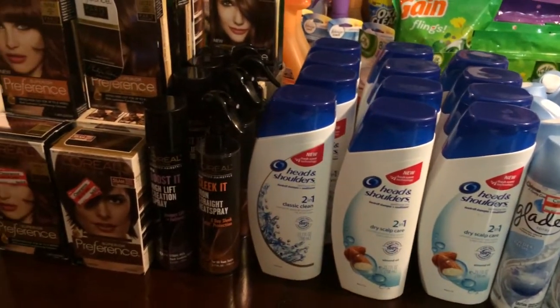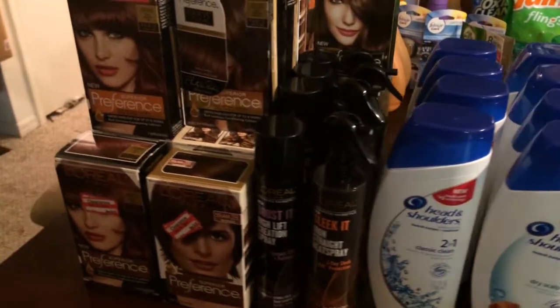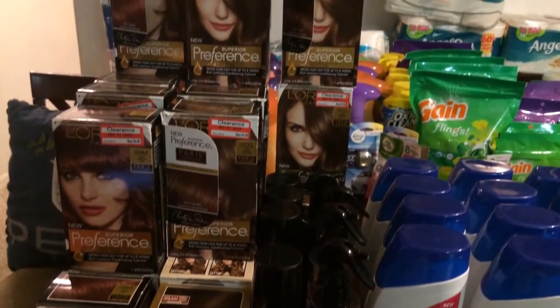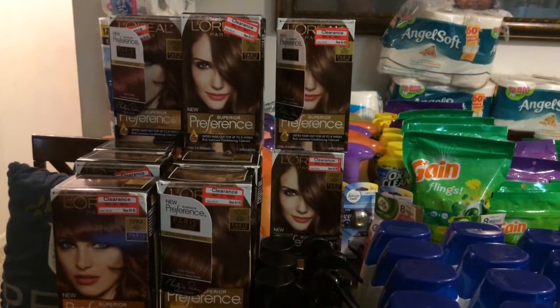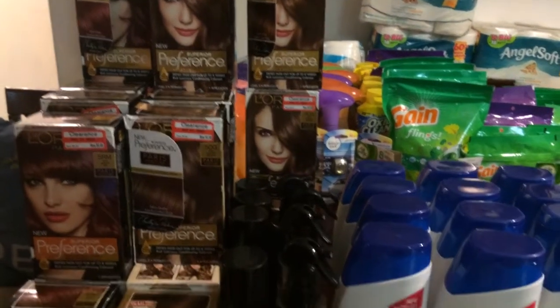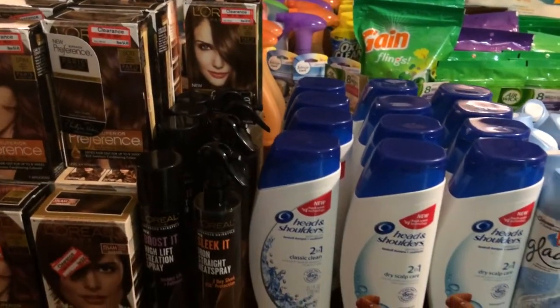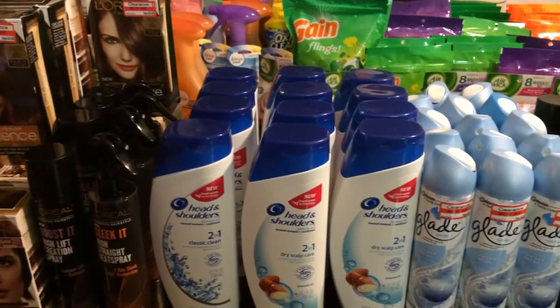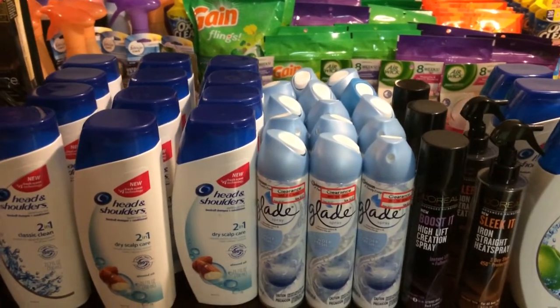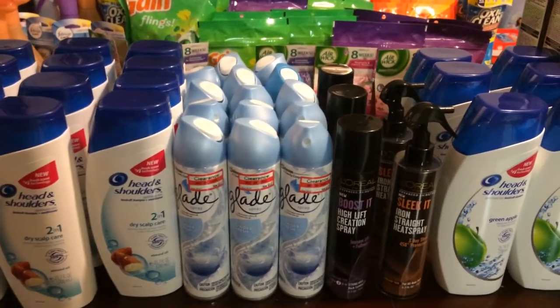So I have approximately $456 worth of product retail value, and my out-of-pocket expense was only $34.52 after the coupons. And I made moneymaker of $75, guys. You made moneymaker? Yes, I did. And I love making moneymakers, so I have gift cards.